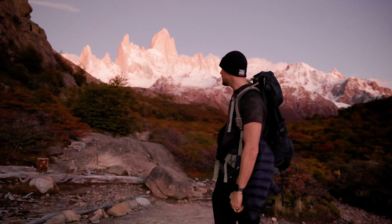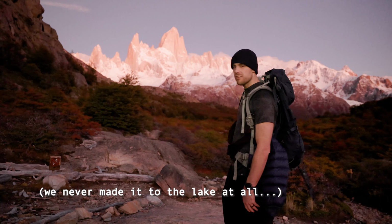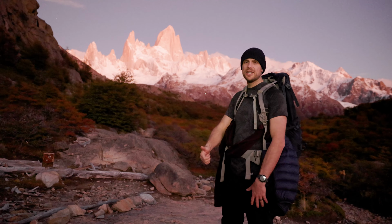So we're not gonna get to the lake for sunrise. So I think we'll stick right here, take some photos over this valley full of red trees. And then once we're done with that and happy with that, we'll continue on up.